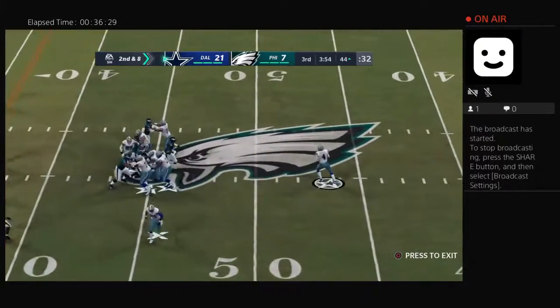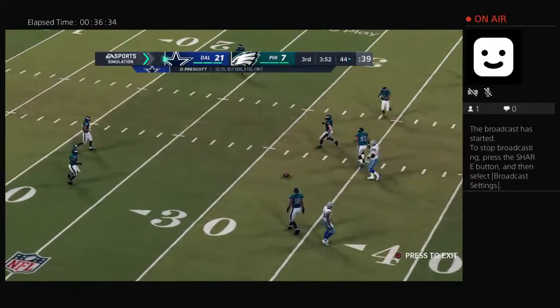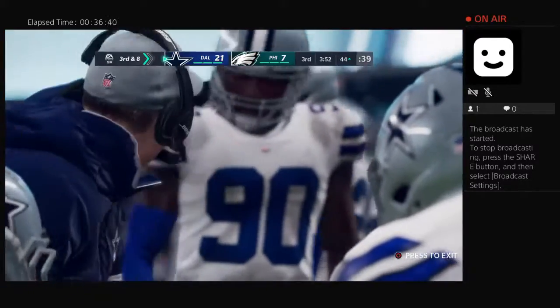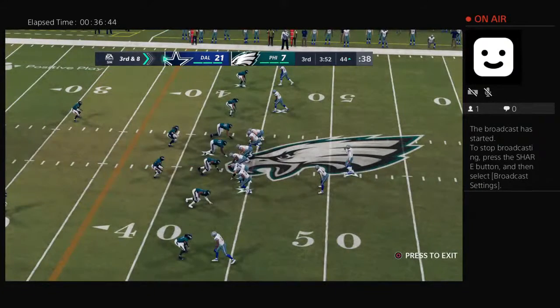Off play action to Elliott. Here's Prescott. And boy, that one drops incomplete, but if he was hit a fraction sooner, it may have been a fumble. Receiver coaches preach to their guys all the time. Separation, that's what's going to make the play successful. That time there was very little, and I think they were actually fortunate that it was only knocked away and not intercepted.